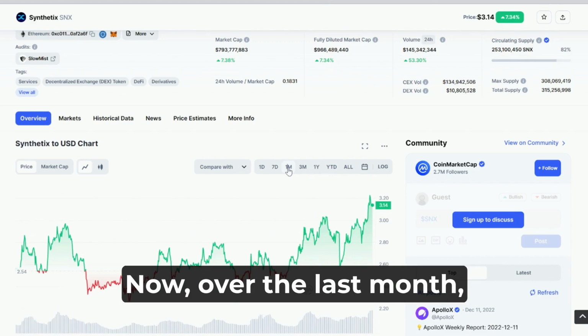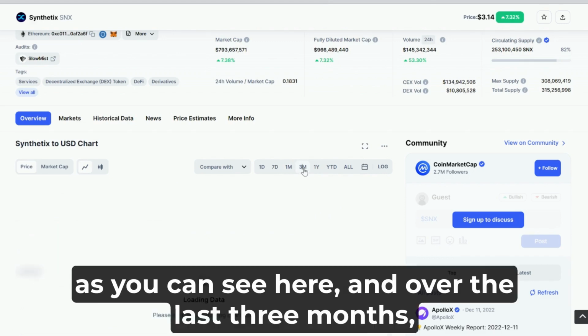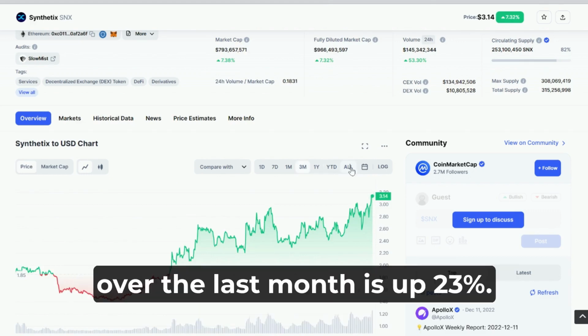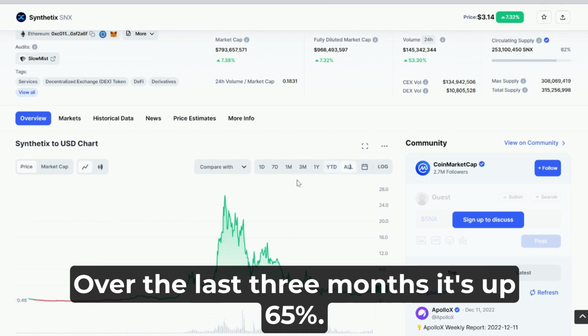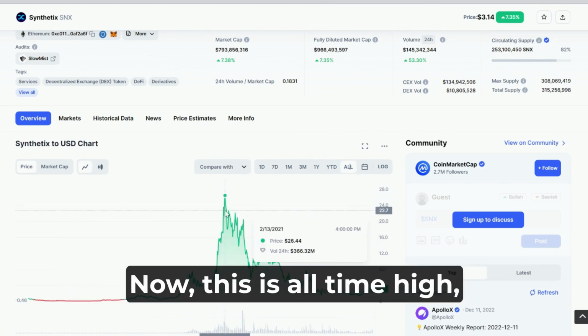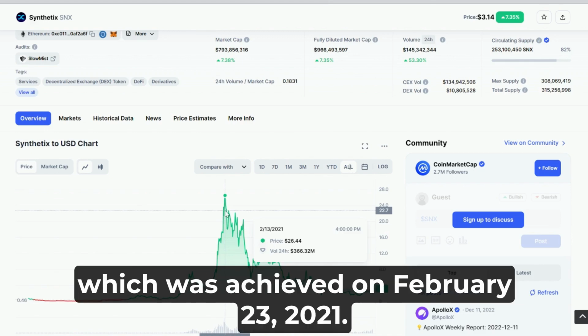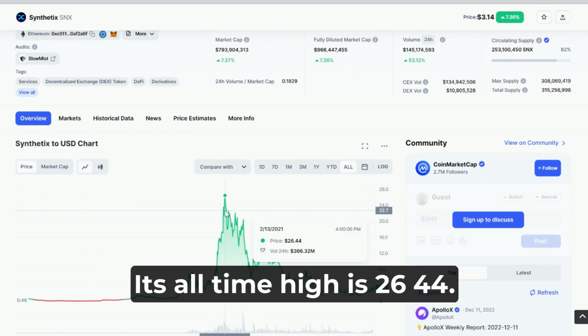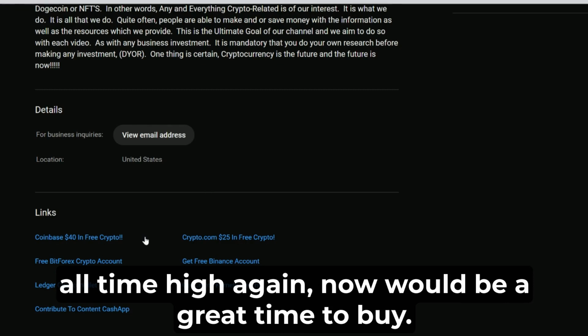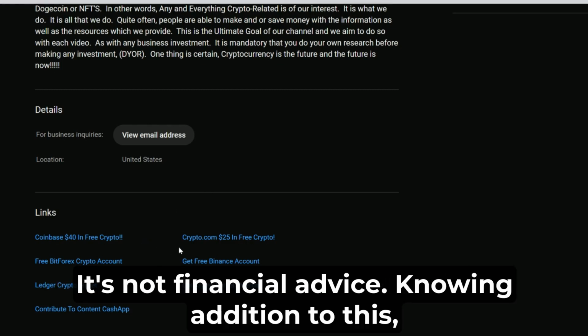Now, over the last month, as you can see here, and over the last 3 months, over the last month it's up 23%. Over the last 3 months, it's up 65%. Even bigger than that, the big picture, I want to show you something else. Now, this is its all-time high, which was achieved on February the 23rd, 2021. Its all-time high is 26.44. Okay. Now, if you believe that it is going to reach anywhere near its all-time high again, now would be a great time to buy, but do your own research. This is not financial advice.